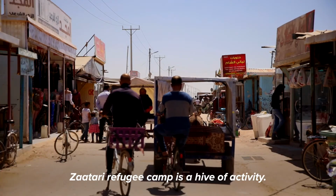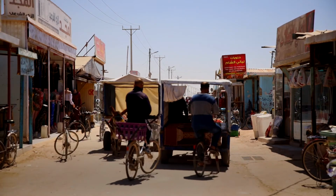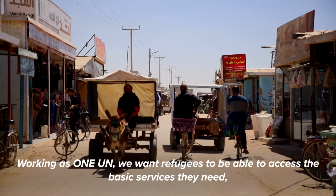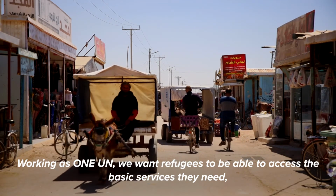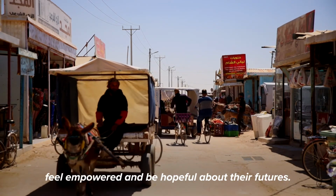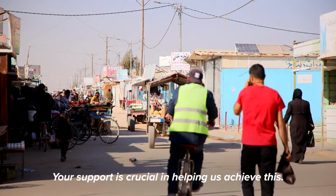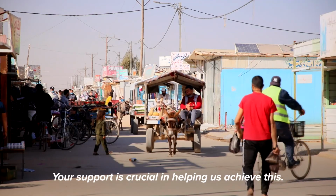Za'atari Refugee Camp is a hive of activity. Working as one UN, we want refugees to be able to access the basic services they need, feel empowered, and be hopeful about their futures. Your support is crucial in helping us achieve this.